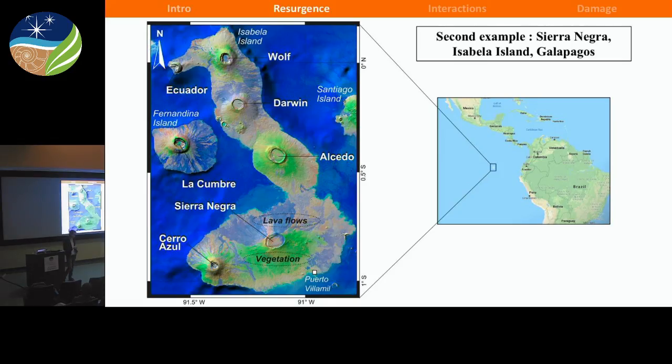I just wanted to talk to you about a small example, which I'm working on right now, because I'm still working on resurgence, but on Sierra Negra. Sierra Negra is a volcano in Galapagos, a much simpler tectonic setting. It is a hotspot volcano. Here you have the Galapagos Islands, and the biggest one is Isabela, and the biggest volcano of Isabela is Sierra Negra. This is also the only one that is really accessible, because the only town on this island is a small town, here, Puerto Villamil.